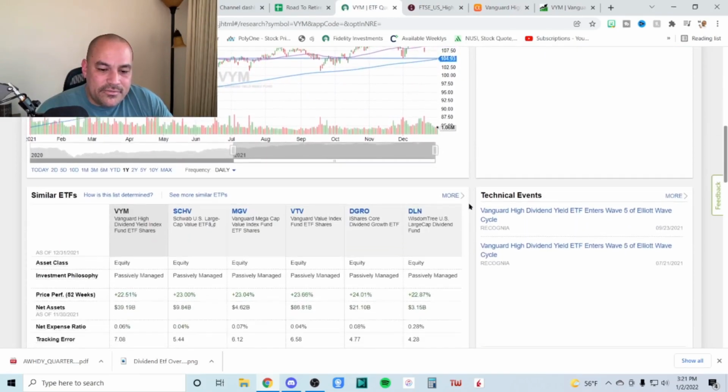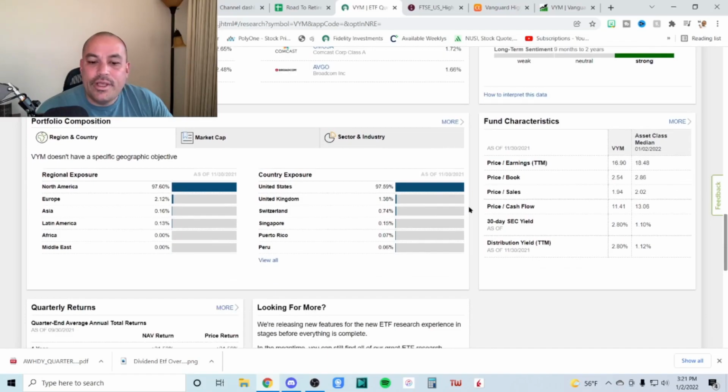I like to look at the fund's weighted price to earnings. And currently VYM is considered a value fund. Its price to earnings trailing 12 months is 16.9, which is pretty low. If you remember yesterday's video, we were doing VIG. If you missed that, check that one out. It had a price to earnings trailing 12 months of over 23. So a little bit more on the value side here.